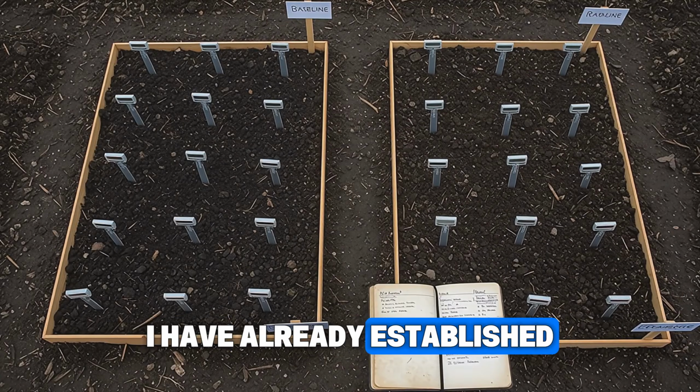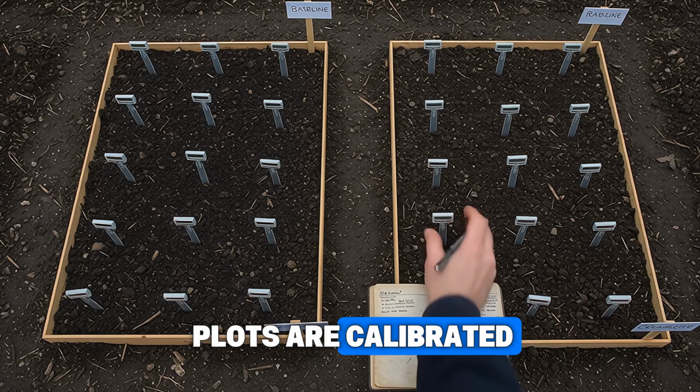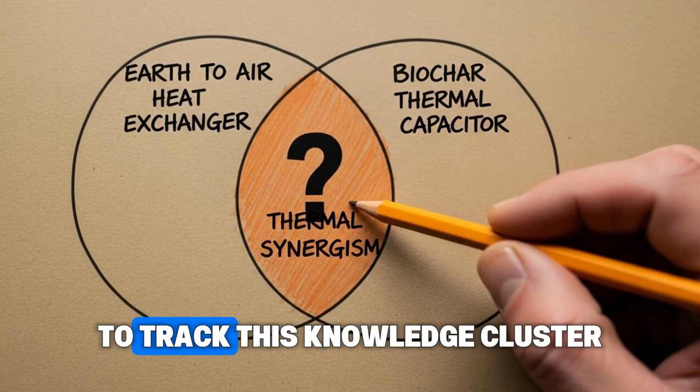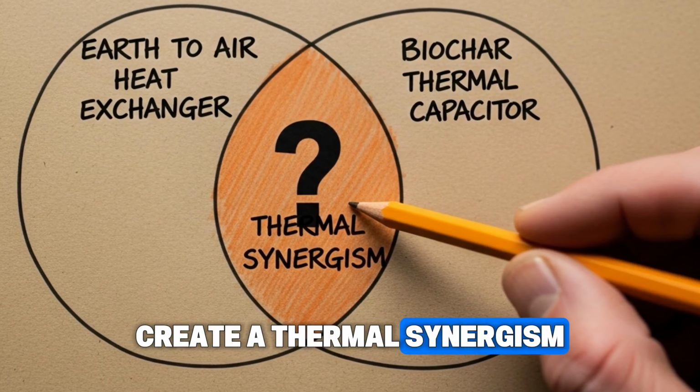I have already established the baseline thermal readings. The test plots are calibrated, and in the next installment, I will release the full data set to track this knowledge cluster and see if these two systems create a thermal synergism.